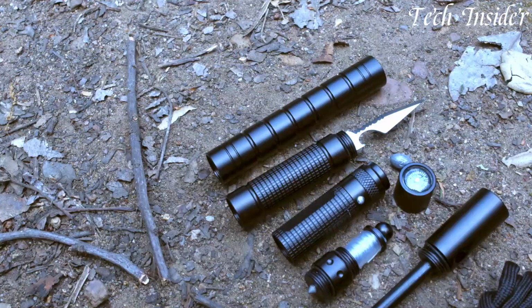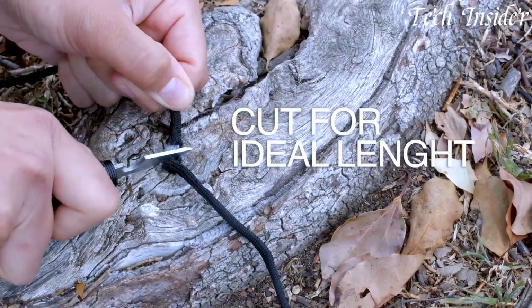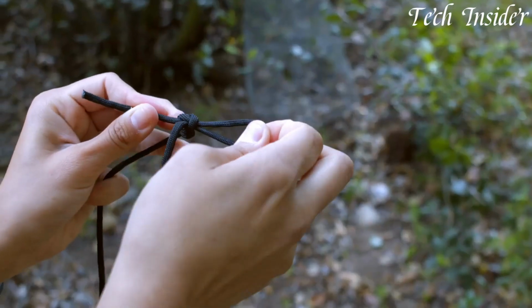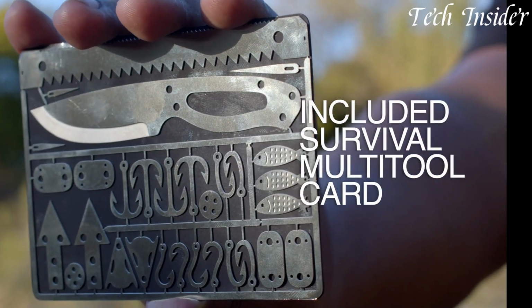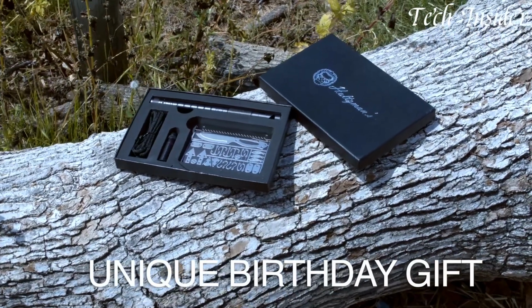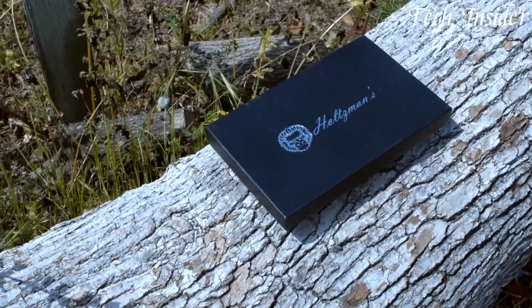Crafted from high-quality materials, it features a tungsten carbide tip that can break glass in emergencies, a built-in LED flashlight for illumination in low-light situations, and a multi-tool with a blade, bottle opener, and more. The Survival Pen also boasts a hidden compartment for storing small items like emergency cash or a micro SD card, whether you're an urban dweller or an outdoor enthusiast.